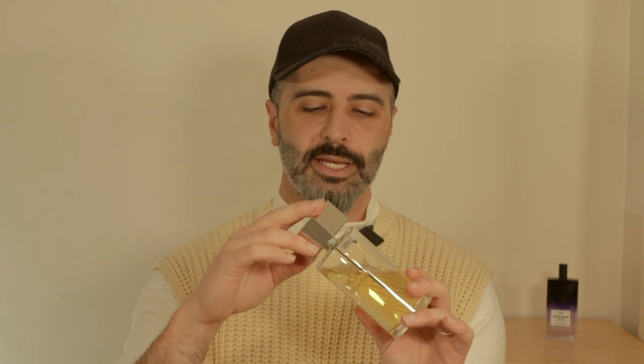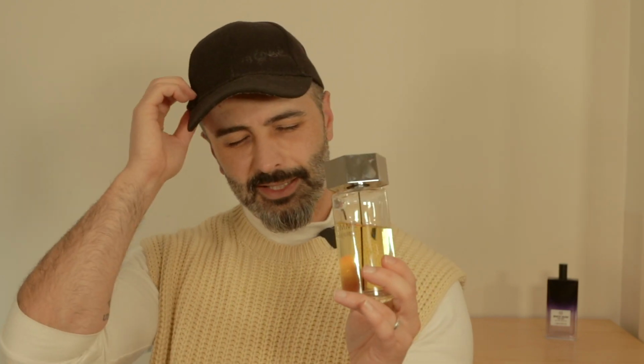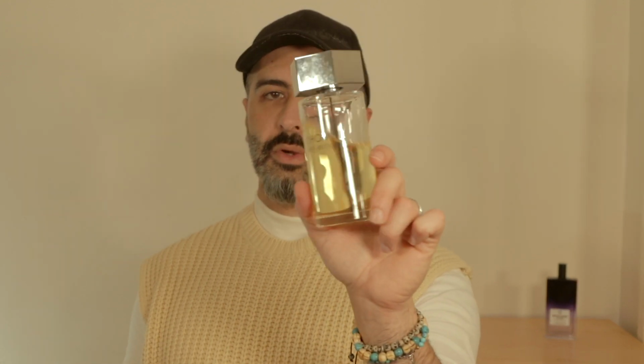Love the smell, love the smell. It's just nice. It's got some citrus in there. It's got some ginger with a bit of pop, a bit of zing. It's got a nice amount of sweetness. I love it in the spring. I love it in the autumn as well when the sun's out. And I do go through it quite a bit.